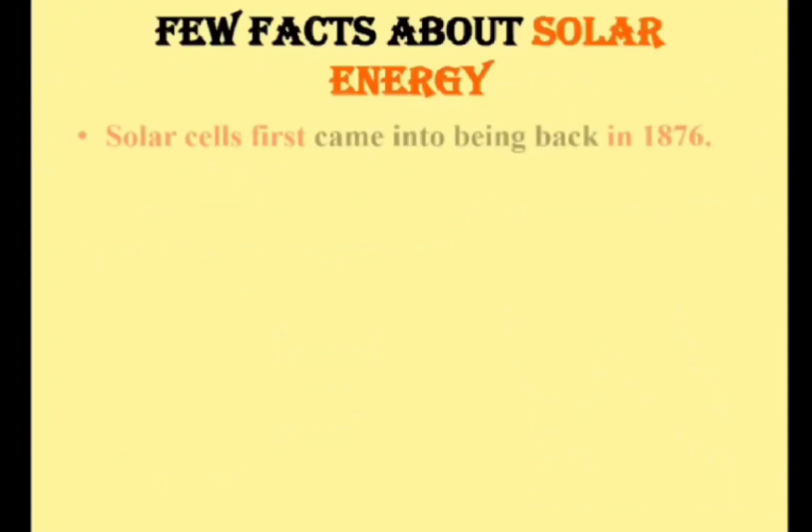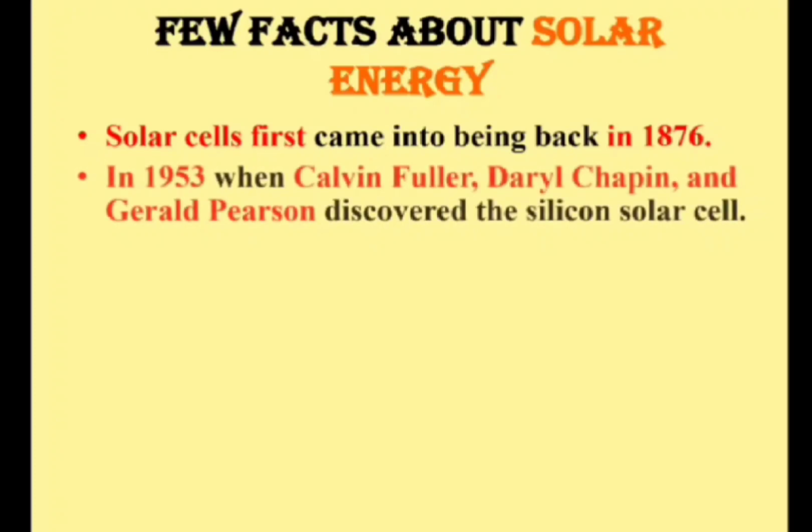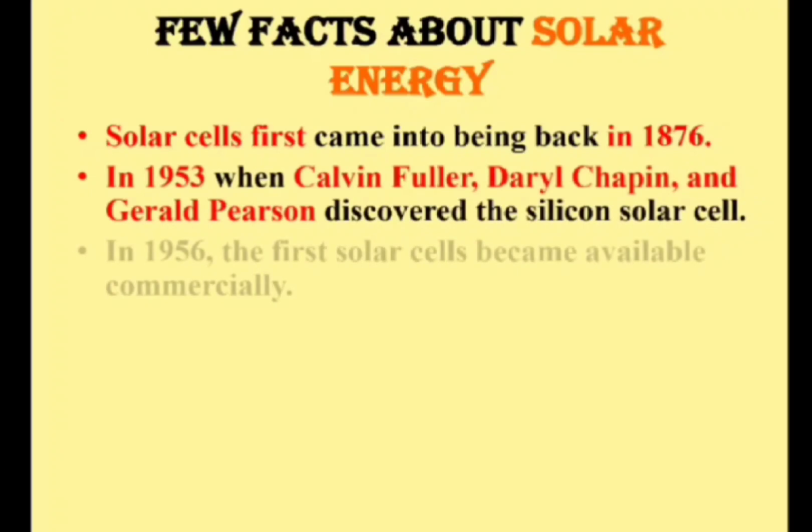A few facts about solar energy. Solar cells first came into being back in 1876. In 1953, Calvin Fuller, Daryl Chapin and Gerald Pearson discovered the silicon solar cell. In 1956, the first solar cells became available commercially. In the 1970s, lower cost production of solar cells was discovered, and from the 1970s to the 1990s, a huge boom was observed.